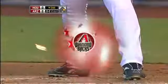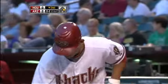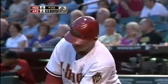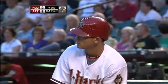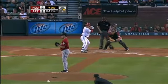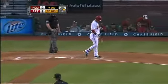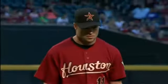You know, again, we talk about being either aggressive selective or selective aggressive. He was aggressive right there, not worrying whether it was going to be a ball or a strike, but he wanted to swing. He was in swing mode. Got him to chase away. Good pitch, a nasty slider.